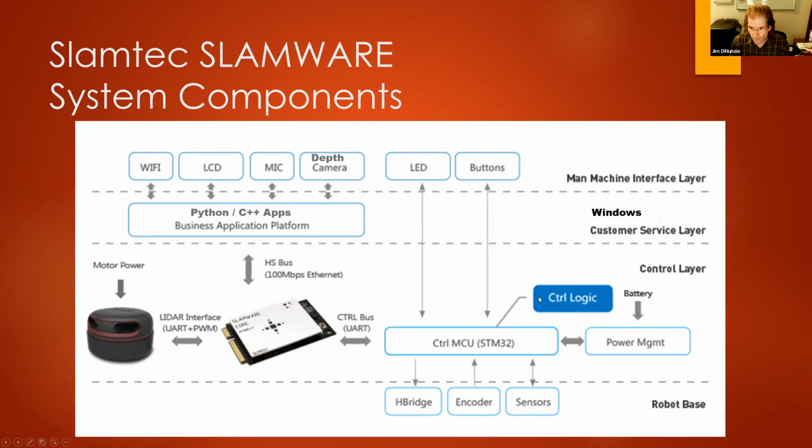Hey, Jim, where's the Latte Panda in this diagram? That's right here in this customer service layer window, where I say Windows. Maybe I should modify this as we're talking, huh? So this is your Latte Panda and Windows, right? That's there. Homework style, building it while you're doing the presentation. Yeah, this is par for the course, right?